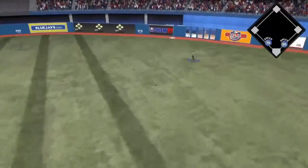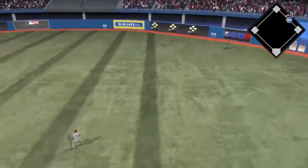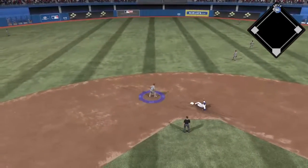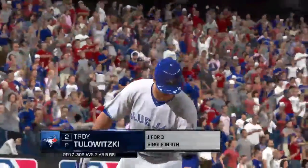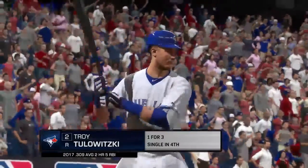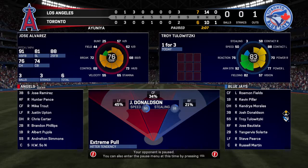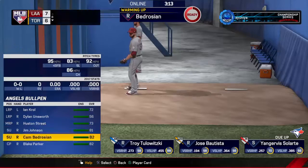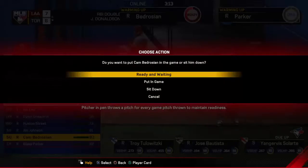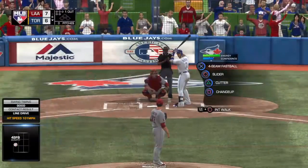There's a swing and a drive hit well out to right field, but that'll be off the right field wall. And that's going to bring in the run from third, and just like that, it's back to a 1-run ball game. Here's Troy Tulowitzki now. He got under 1 and Cam Bedrosian takes the mound now.